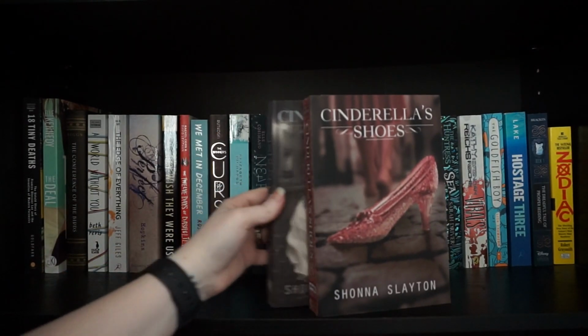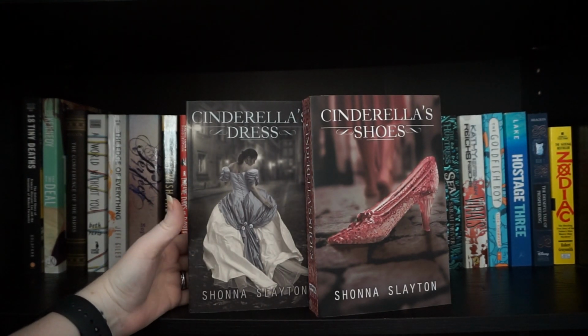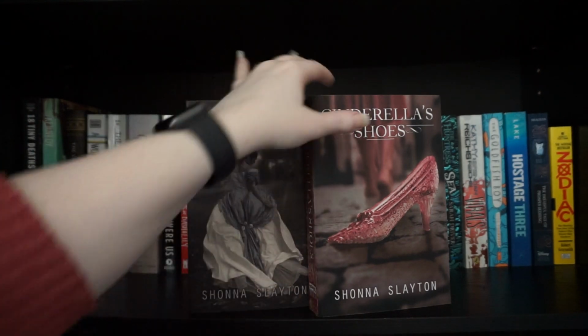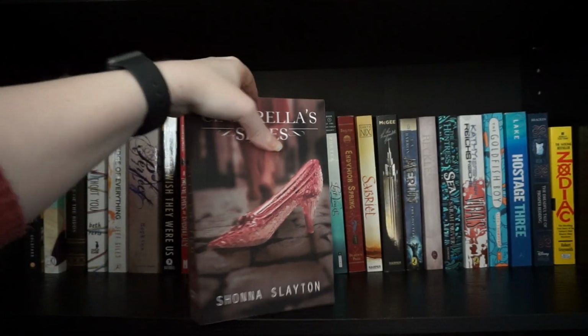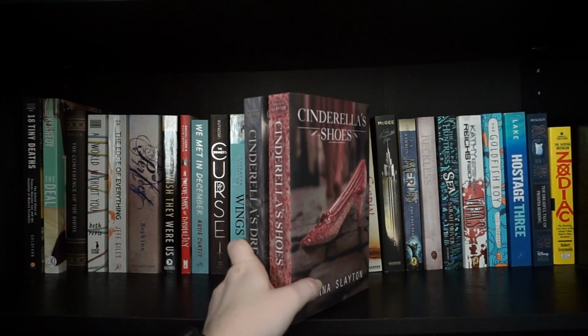Then these 2, I have Cinderella's Dress and Cinderella's Shoes by Shana Slayton. My mom's best friend is friends with Shana Slayton, so both of these are signed by her, which is really exciting. I really want to get to them because I'm pretty sure they're like historical fiction Cinderella retellings.